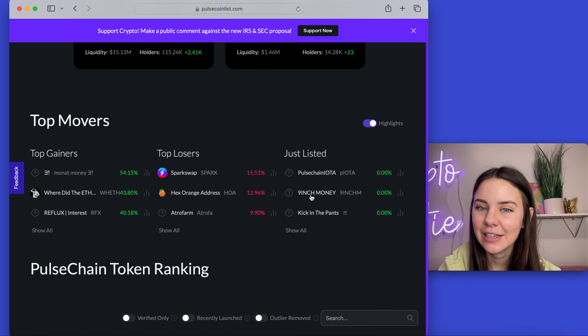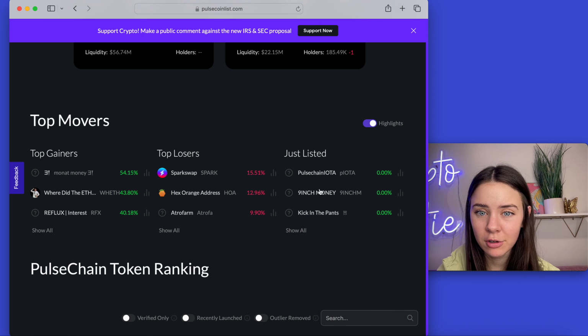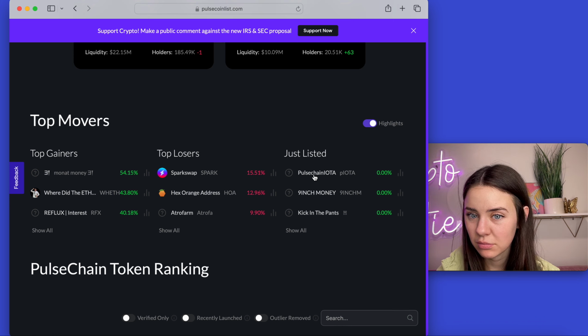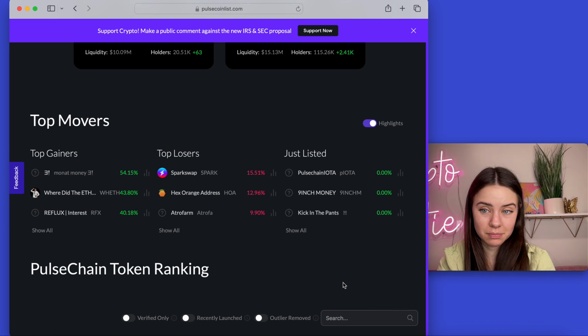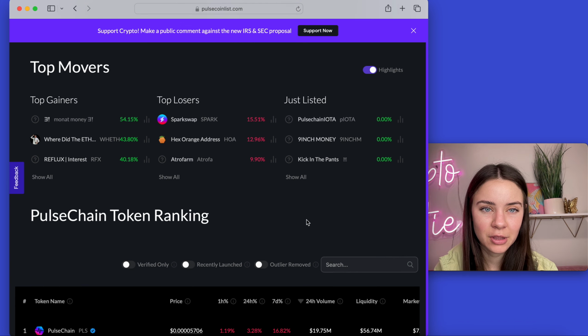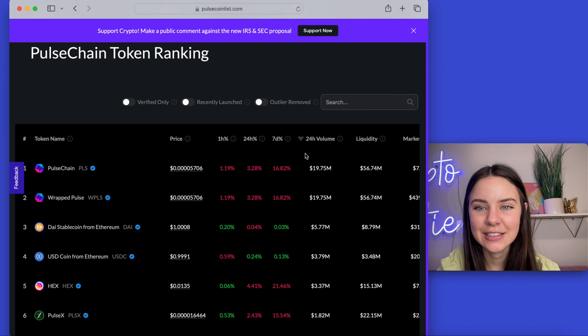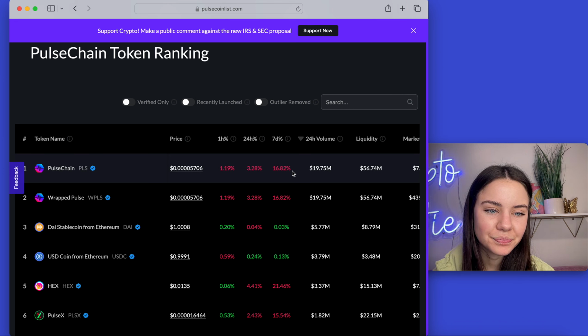And then 9inch, we know that 9inch was released, I think it was last week, but kick in the pants, never heard of it. This PulseChain IOTA, that's interesting. I wonder if it's just the PulseChain version of IOTA that is over on Ethereum. So I love this website, like I was saying. We can come in and look and see what has been happening.